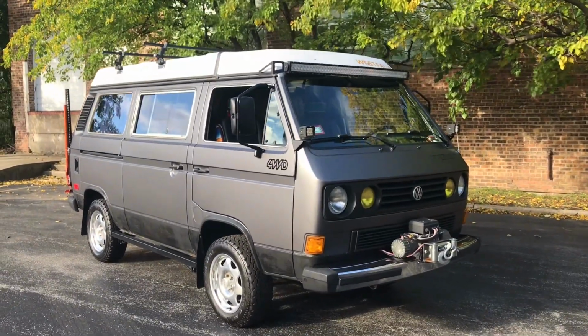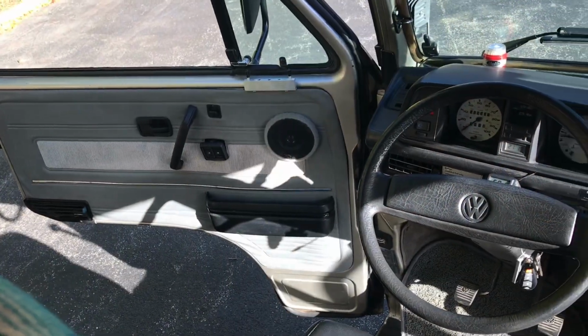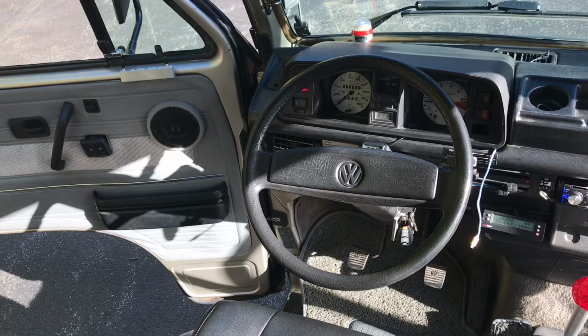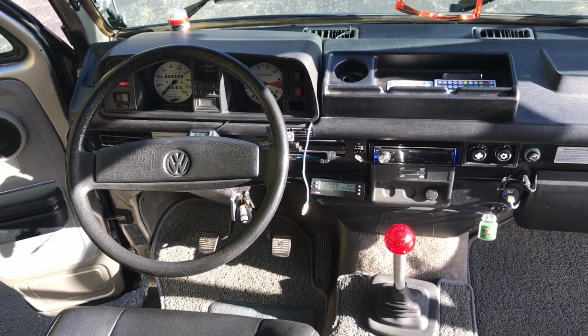It's got a big brake kit, 90s Audi V8 Quattro brakes. The exterior is actually a slate gray Mercedes color wrap. There is what we believe is original silver paint underneath, which is in pretty good shape.